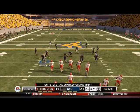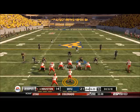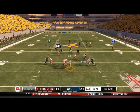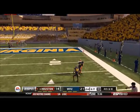From their own 33-yard line, it's third down. This place is rocking. Airing it out long. No, incomplete.